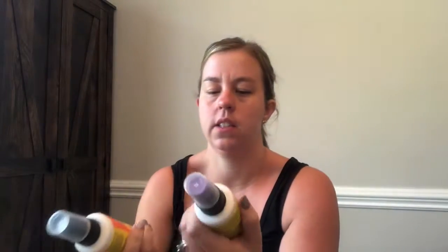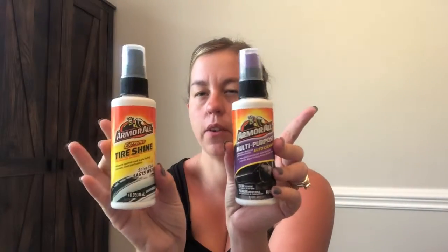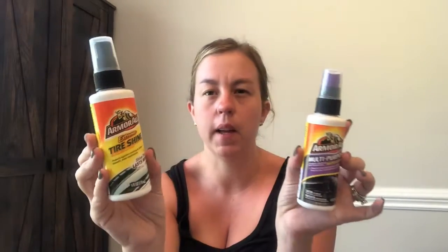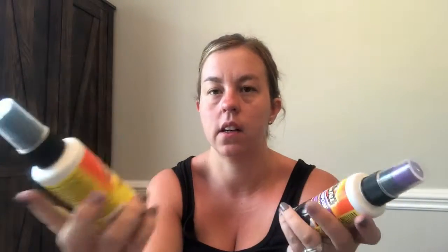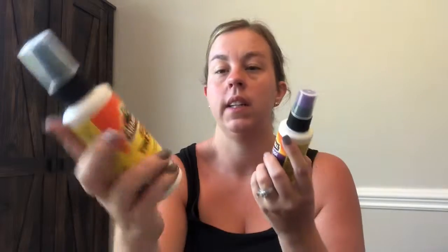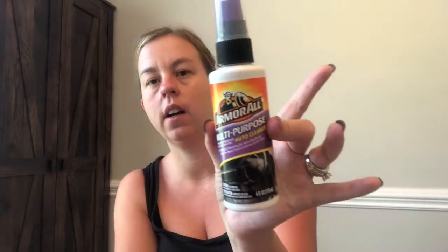And I picked up these two Armor All sprays for my car. This one's the Extreme Tire Shine. Sorry, I keep looking over there. My dogs are barking at nothing, so they have me on constant lookout. Anyways, I got the Extreme Tire Shine, and I got the multi-purpose auto cleaner.